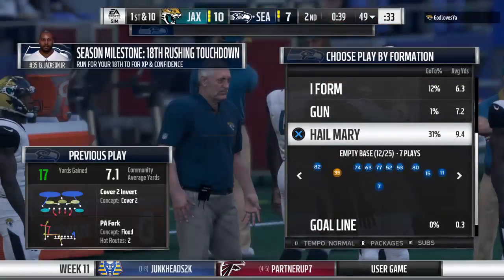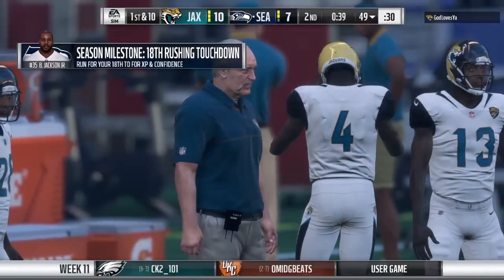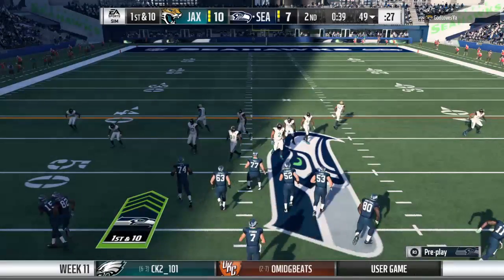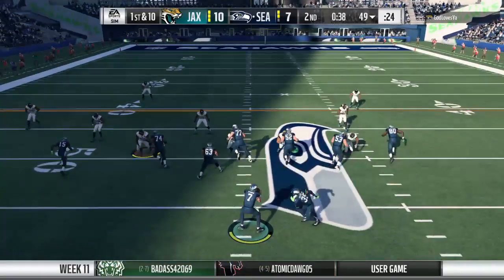And that's how you pick up a first down. Not only does he make the catch, but has enough body control to get his feet down inbounds, toe tapping and dragging to make sure he gets it done.